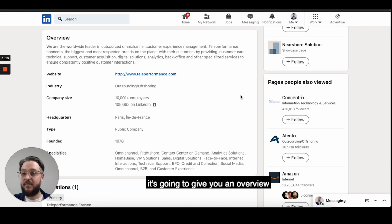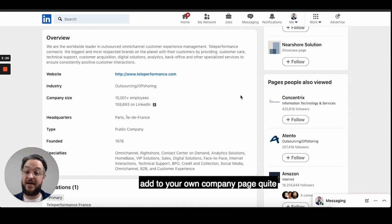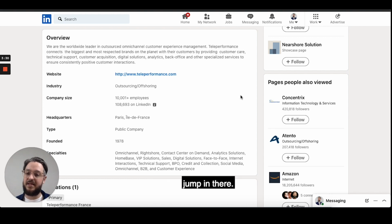And it's going to give you an overview of the company, their website, what industry they're in, how many employees they have, where they are, when they were founded, and what their specialities are. Now, all of this information you can add to your own company page quite easily just by hitting the edit button when you jump in there.